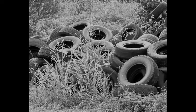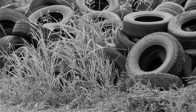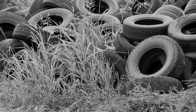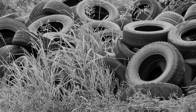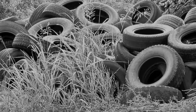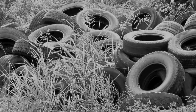End of the Road, which I gave a score of 8 to. This is a pile of tires in a field of weeds. This is an image that I think you could say lacks a terribly compelling subject because these are just old discarded tires, and while it certainly qualifies as junk, I guess, I'm not real keen on it as a subject.